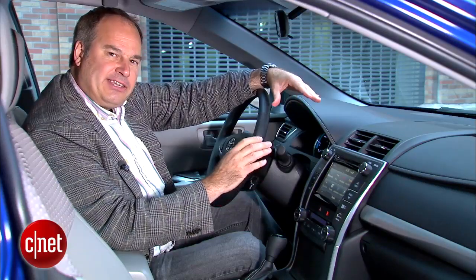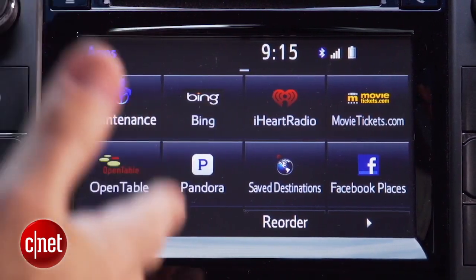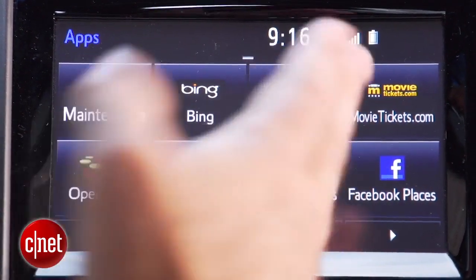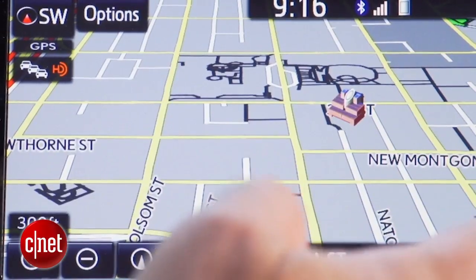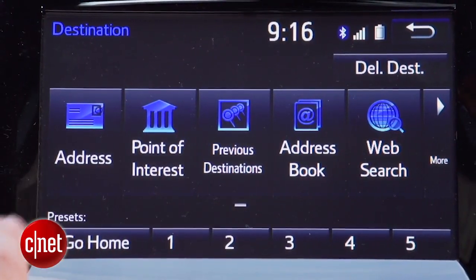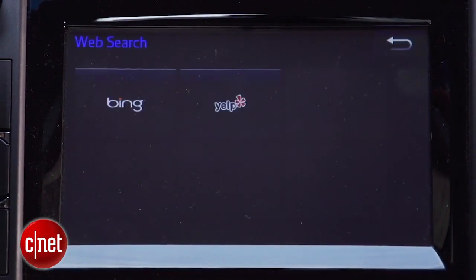This is part of the Entune system that Toyota offers. I really like Entune. It's one of the better app integration systems available. So I have the Entune app running on my iPhone, and I get all these apps here. I've got OpenTable, Pandora, Bing, iHeartRadio, MovieTickets.com, Facebook Places. If I go to navigation and hit the destination screen, I've got my usual destination input sources: manual address entry, points of interest, but I also have this web search button. So I hit that, and here it shows me Bing and Yelp.